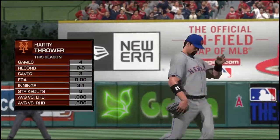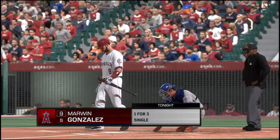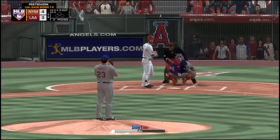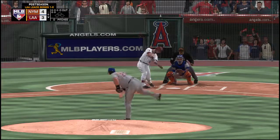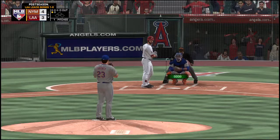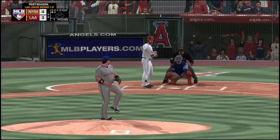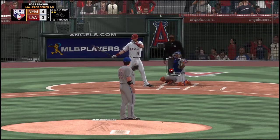Harry Money comes out of the bullpen to shut things down here in the ninth. Here's Marwin Gonzalez now. He's the one to start things off with his guys in danger of seeing this series leveled at a game apiece, barring a ninth-inning rally. And he swings through a fastball and doesn't catch up with it. It's 0-1. That's taken. Now it's 0-2.